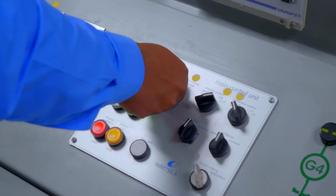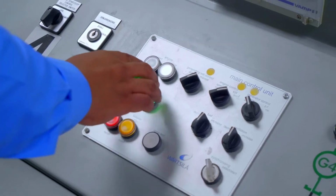So there's a lot of work regarding pipe work, mechanical works, the electrical work, cables, control cables, making sure that the PLC is connected. So all the interconnections for the engine to work properly, a very important part of the installation.